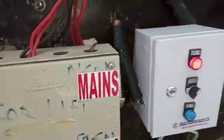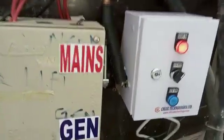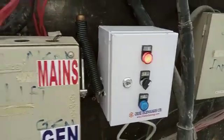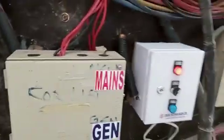Let's go to the powerhouse and see the job that has been done so far. This is the system done and dusted. These are 63 amp Stanley changeover, and these are robotic ATS. So with this, you can operate your generator and changeover right from the comfort of your room with a remote control.